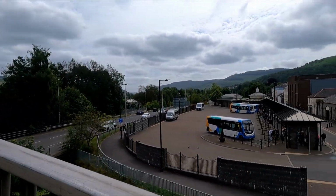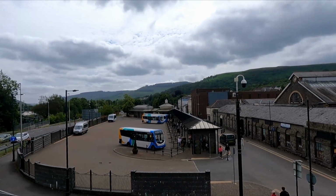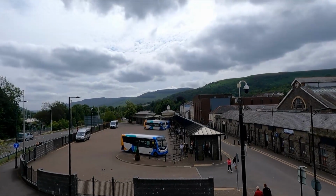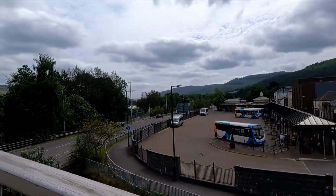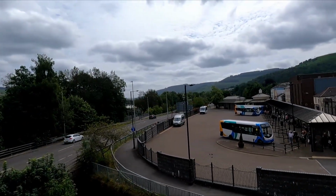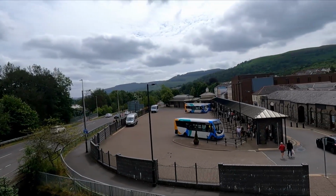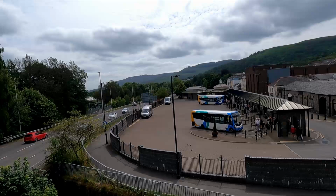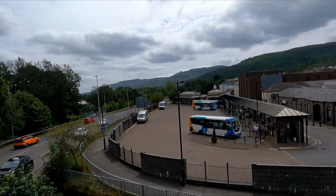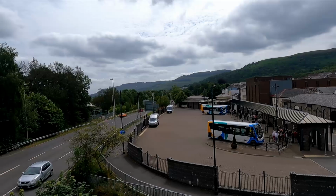I'll update you soon. Just a better view of the bus station at Aberdare as well, as we were just walking over to the station. So that's it. Sort of like an overhead view, if you like, or an aerial view. So currently 2 Streetlites and a Scania Enviro 300 and 2 vans, one being a Mellor Strata at the back, the other one just a Ford Transit right in front of it.